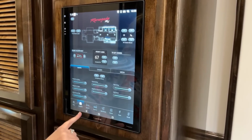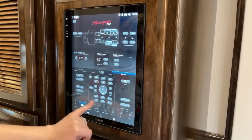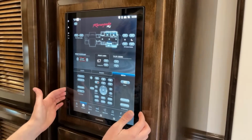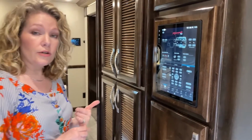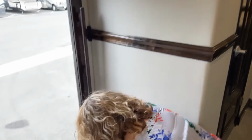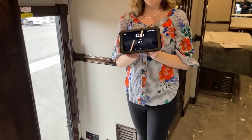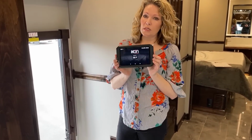And then we just have all kinds of different specific things, you know, shades, media, etc. So this even has your remote control for your TV here. Now this one, like I said, is hardwired to the coach, but there are several around the coach, including one that is detachable right here at the door. So this is your entry door. We're not going to go out right now, but I just wanted you to see that I can take this one off that's right at the entrance and walk around the coach outside or inside and control the same things. So this has accessibility in so many ways. It just makes it very easy. You could literally sit in bed and put your awnings out.